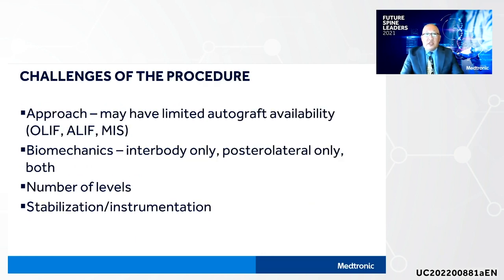But what about the procedure? The procedure and the approach itself may negatively affect our availability of autograft. If you're doing a lateral lumbar fusion or an anterior lumbar interbody fusion, or if you're doing minimally invasive techniques, while there may be some benefits of these techniques and approaches for your patient, it may decrease your availability of autograft, whether it's local at the site of the fusion or remote, for instance, at the iliac crest.